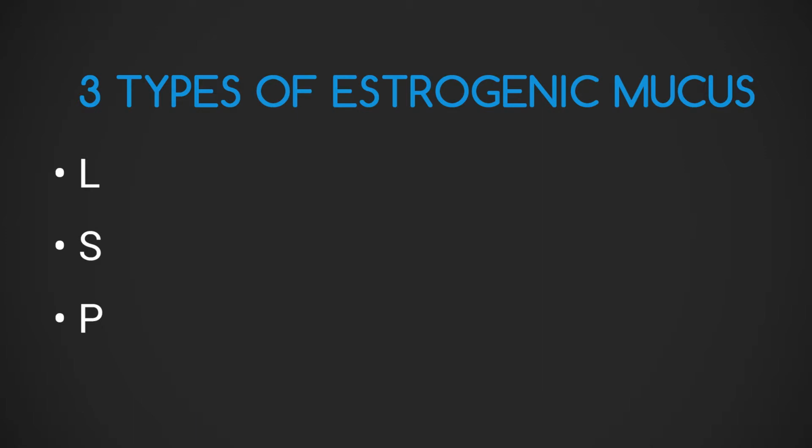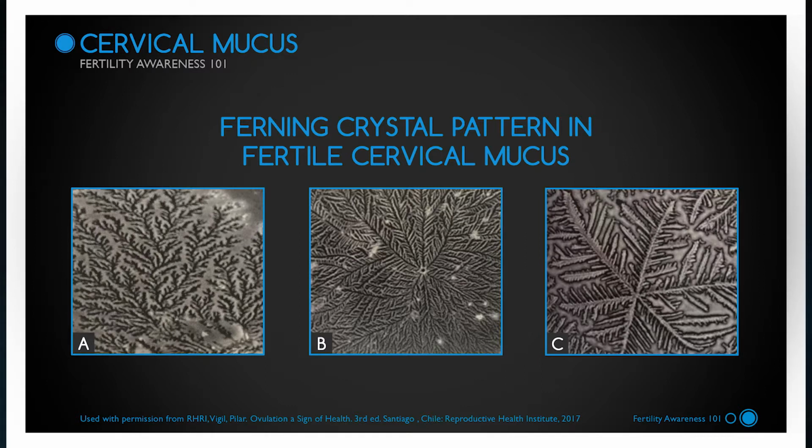Estrogenic cervical mucus is secreted under estrogen stimulation. It is a mixture of three mucus subtypes, each of which has a different viscosity, and they are present in the fertile phase of the cycle. When viewed under a microscope, dried estrogenic mucus forms crystal-like patterns that look like ferns and flowers.